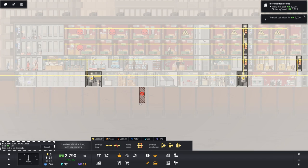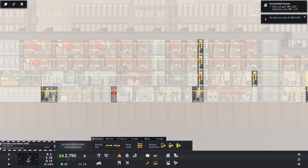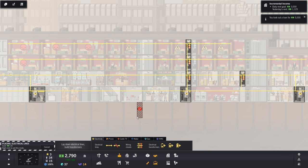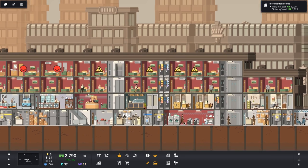We should be able to service. Okay, that is all connected. It's not. I mean, that is powering through though. I mean, we should be alright. We have enough electrical. You guys should be getting power. Looks like. Right?